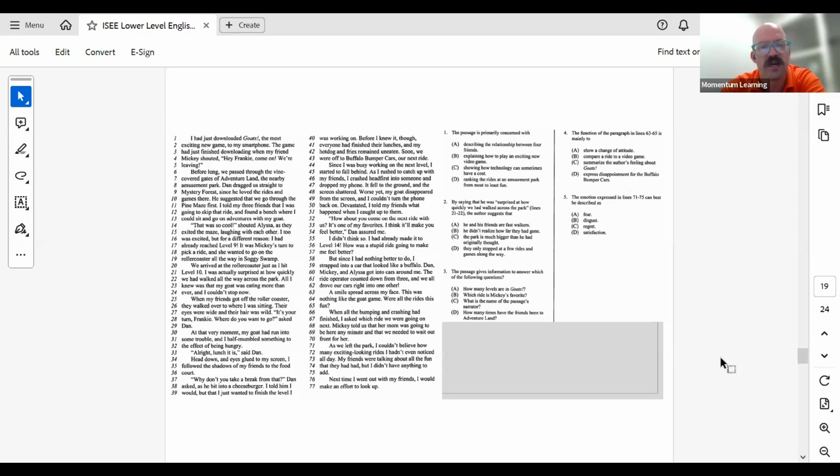"That was so cool," shouted Alyssa as they exited the maze, laughing with each other. I too was excited, but for a different reason. I had already reached level 9. It was Mickey's turn to pick a ride, and she wanted to go on the roller coaster all the way in Soggy Swamp. We arrived at the roller coaster just as I hit level 10. I was actually surprised at how quickly we had walked all the way across the park. All I knew was that my goat was eating more than ever, and I couldn't stop now.